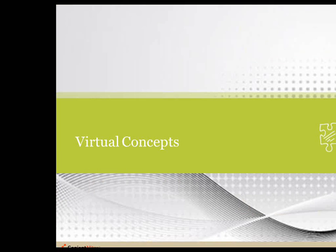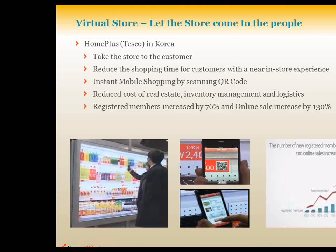Moving on to the next slide. This is another section of what I'm going to deal with, which is more of virtual concepts. Just to quickly recap what we dealt with till now: we started with retail trends. We talked briefly about the online strategies being used, and some of the in-store strategies being adapted. I'll further get into what else can be done in store, and I've put a separate subsection for that called virtual concepts.